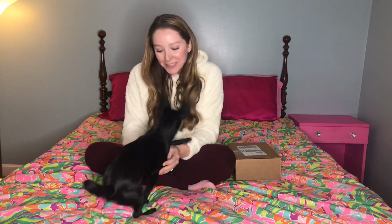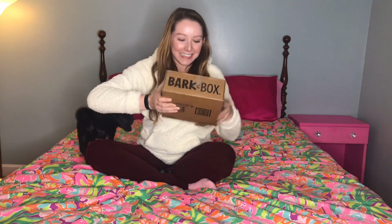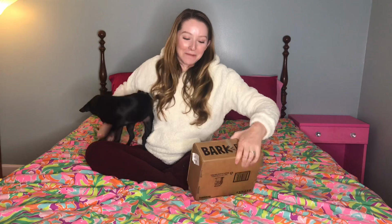Hi everyone, my name is Christy and this here is my almost 6-month-old Chihuahua mix named Dexter, and I just rescued him almost 3 months ago and I decided to sign him up for Barkbox. I am so excited. This is a monthly dog subscription box and I just love to spoil Dexter with all the treats and all the toys, so I'm really excited about this.